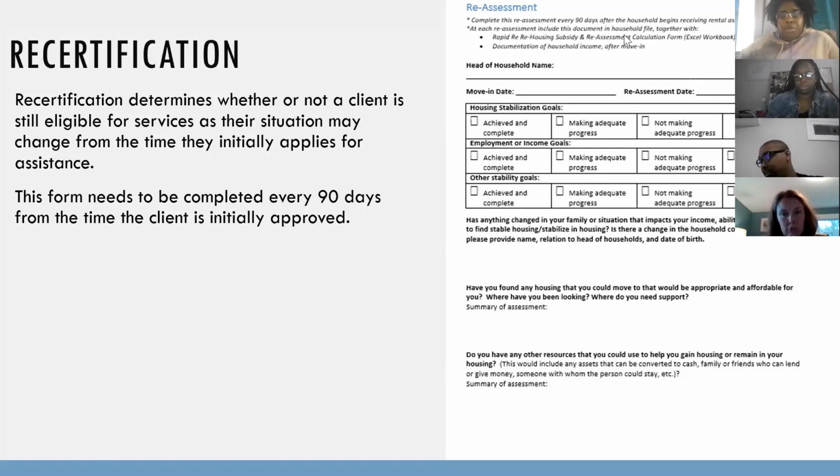And there should be some sort of plan in place for what's going to happen after that, because there's absolutely no circumstance under which a client can be in rapid rehousing for more than 24 months, according to HUD. So there needs to be some sort of plan put in place at the 12-month mark if it looks like it's going to be an ongoing need. Does that sound right, Lee?